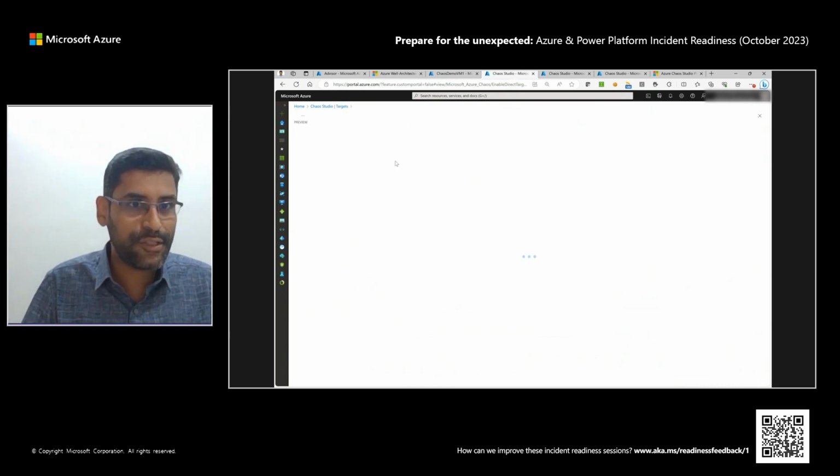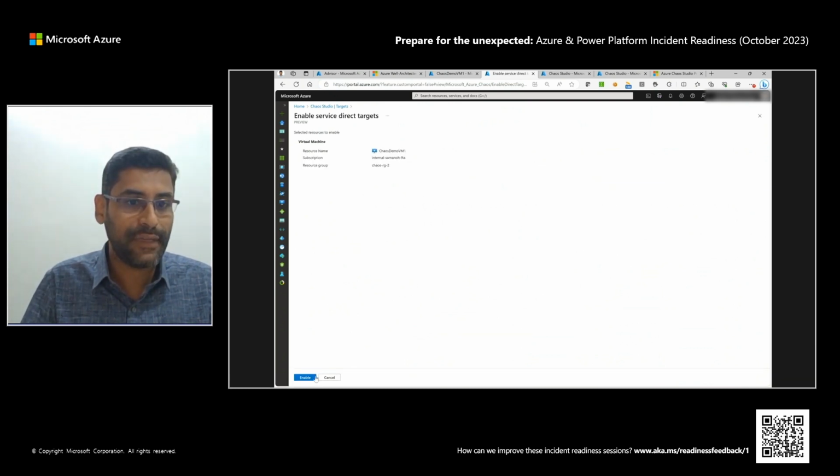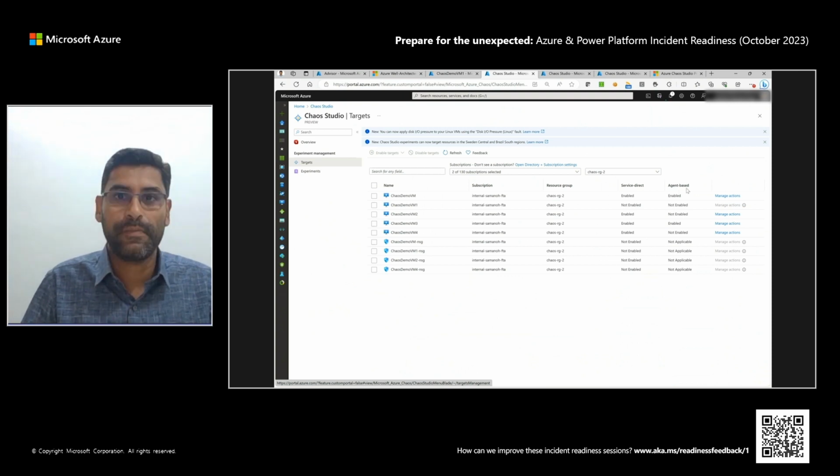And this will lead to a review page. Once I review the VM, I click on Enable, and it will just enable this VM for these targets. While it may take a few seconds, you see other VMs have enabled the service direct faults. And if there are other types of faults, like CPU or memory, which I need to inject, I need to onboard it for the agent-based faults.